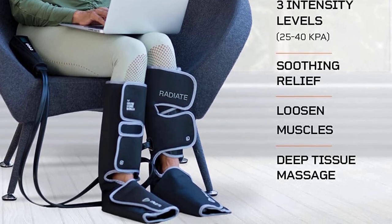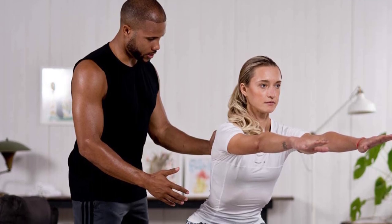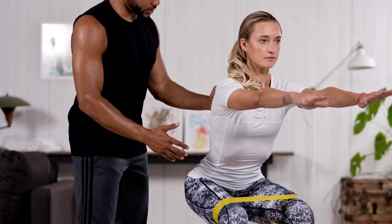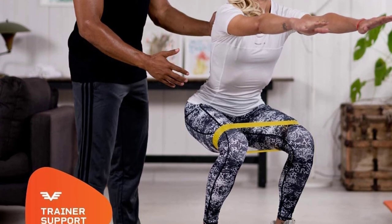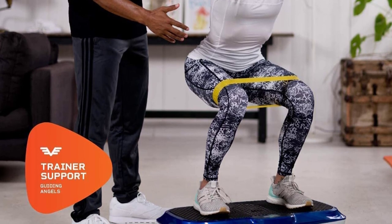The Waver comes with a remote control that allows you to adjust the speed and intensity of the vibrations. The built-in timer helps you in tracking your workout progress. Additionally, the Waver is compact and lightweight compared to other vibrating platforms, making it easy to transport and store.